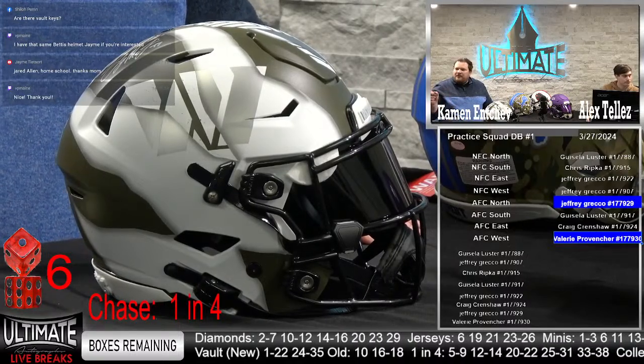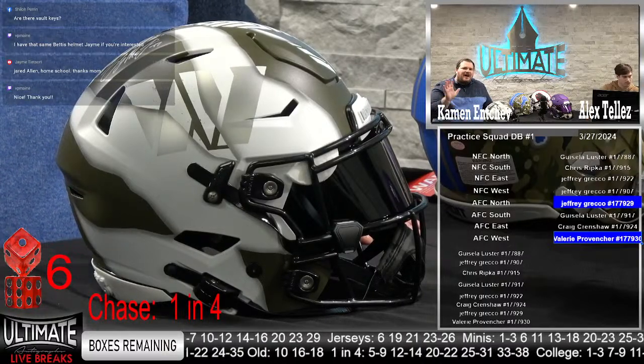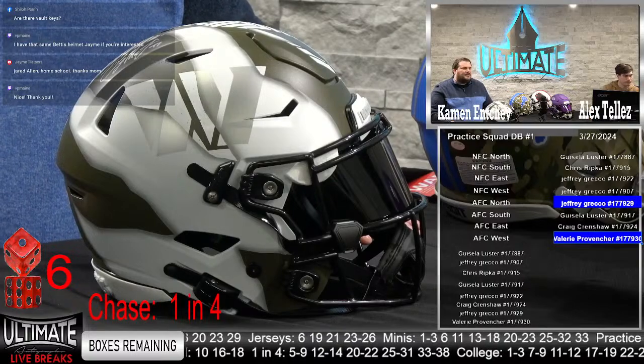And there are vault keys. Shiloh, make sure I add that on the ticker. There are vault keys out there, five vault keys per usual in that vault series. Yes, those are out there.